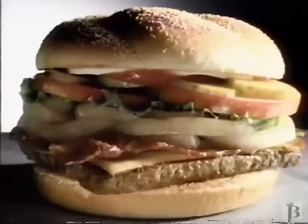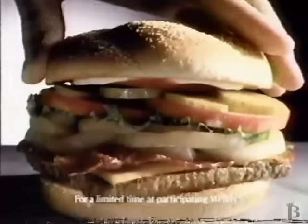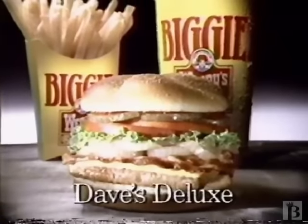Boy, I sure could go for a Big Dave's Deluxe. It's back. A big quarter pound of fresh beef, cheese, three strips of bacon, sautéed onions. The works, only at Wendy's. Which way to El Habib? Oh, El Habib. Come in for another Big Dave's Deluxe today.